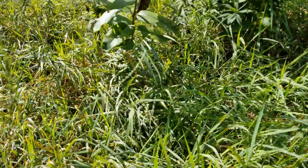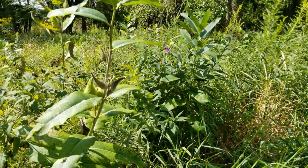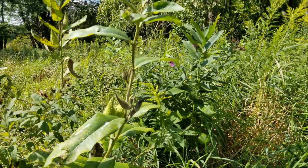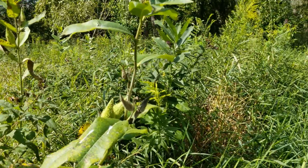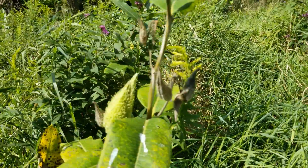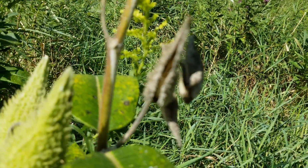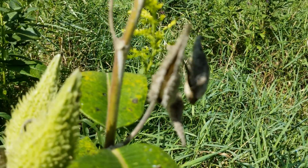The monarch butterfly lays its eggs on milkweed. It's what its caterpillars eat. They should be heading south to Mexico for the overwintering. Here we have a seed pod that already opened up.